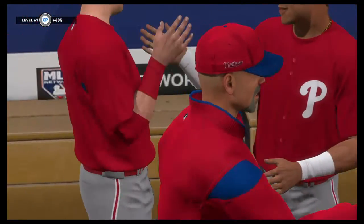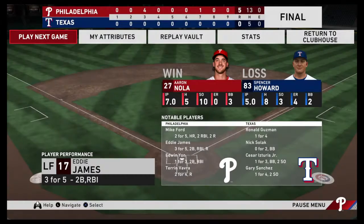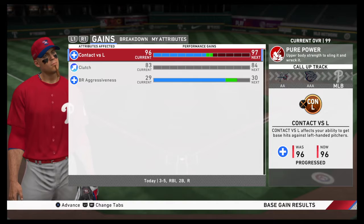Well, in a quick series like this, you take the first one, you're guaranteed at least a split. They'll take that every single time. A 5-0 finish tonight. The Philadelphia Phillies led this game from the third inning on and never wavered. No errors. They left 11 men on base.